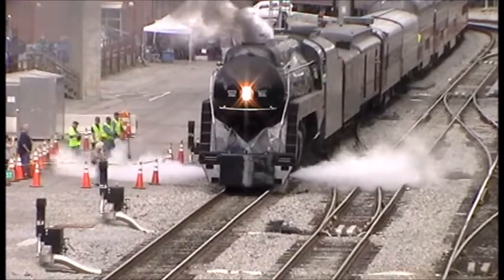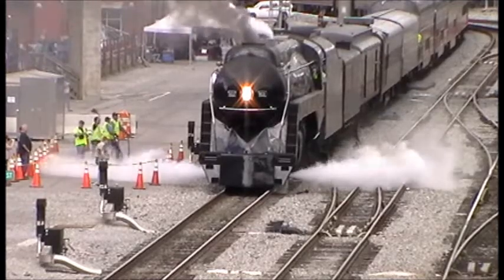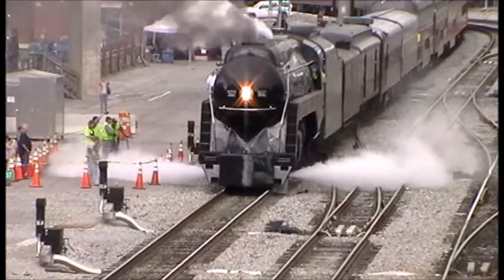Ready to head to Greensboro, 611 pulls forward, switches tracks, then reverses over the Y for the return run.